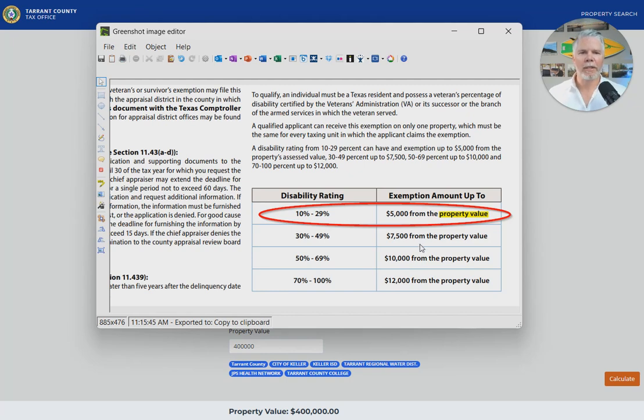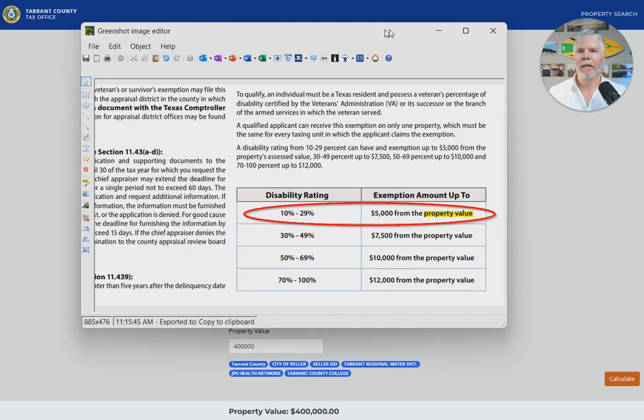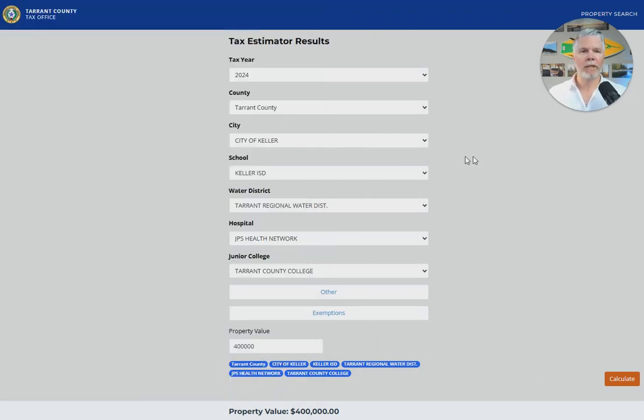So it's a little misleading, or not misleading, but you really have to know exactly what they're saying here and how to interpret it. Because as you can see in that same example, if you have a disability rating of 50%, it's $10,000 off of the property value, as I've highlighted here. If you have a 10% disability rating, it's $5,000 off of the appraisal district's value that they have. So I wanted to put that in perspective and show you exactly what that looks like.